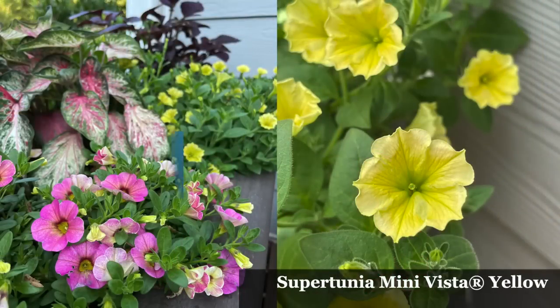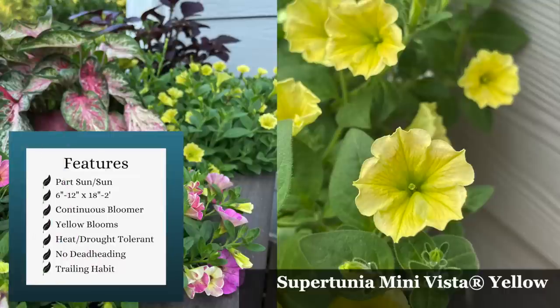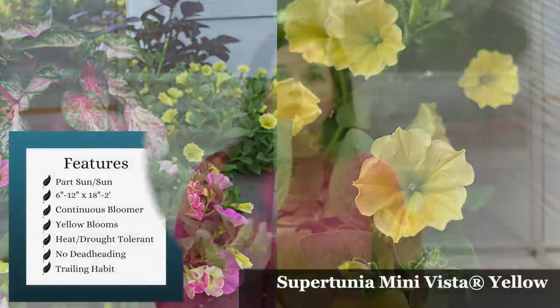The Supertunia Mini Vista Yellow was really fun. I paired it with a new introduction that I'm gonna talk about here in a little bit. When you paired that yellow with a pink, it was gorgeous. I had it in my deck boxes in the back patio area, and they did great.